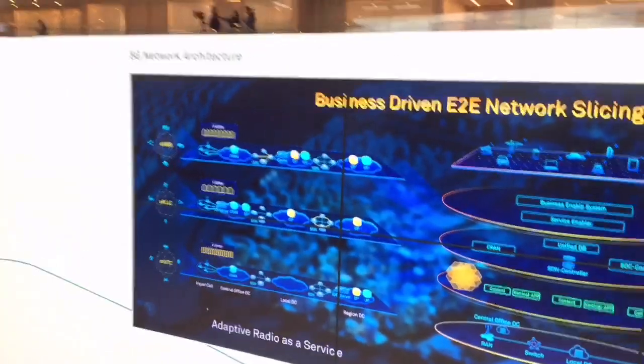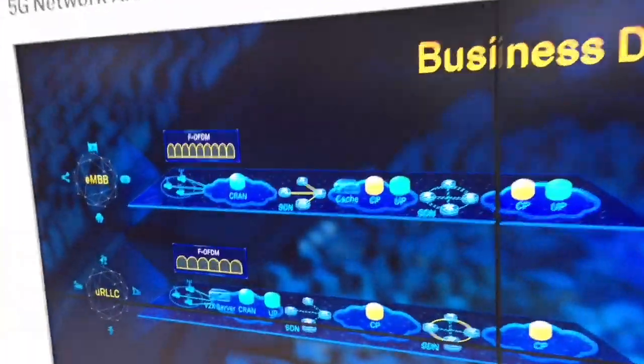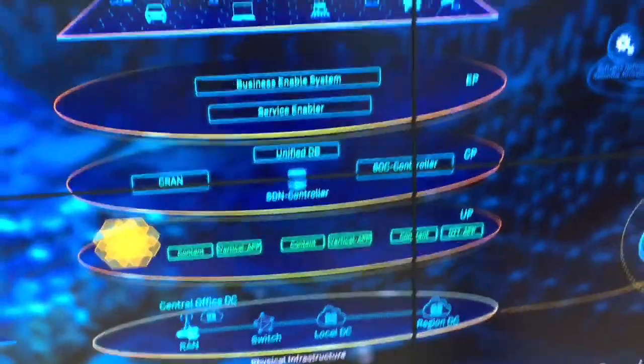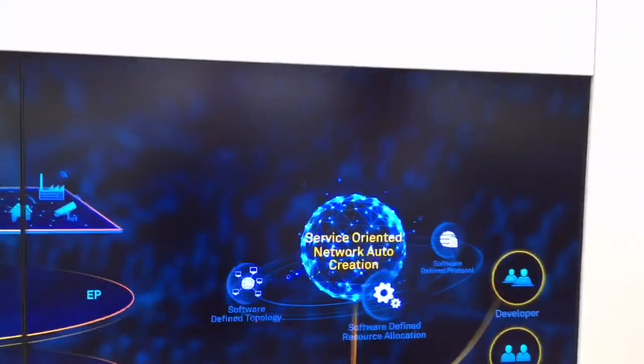So 5G is, of course, a very big thing. We have here the architecture, which is described, which I really don't understand anything about. But we have a cloud native architecture. Exactly. I guess that's really very important. What does that mean?